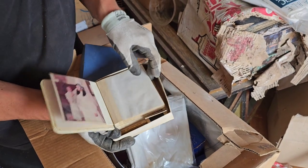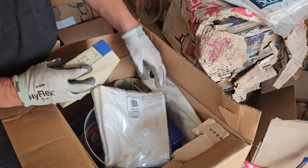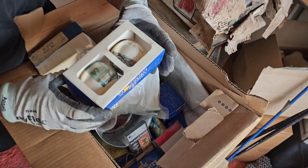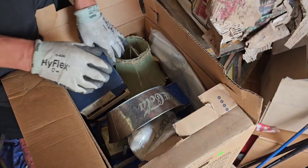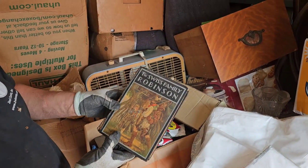Our wedding day. Wedding pictures. And then all these boxes down here. I'm not sure what these are. Christmas bulbs. Or ornaments. So, no rhyme, no reason. Swiss Family Robinson.